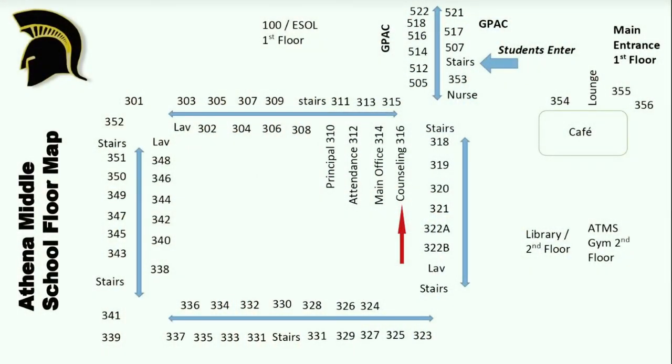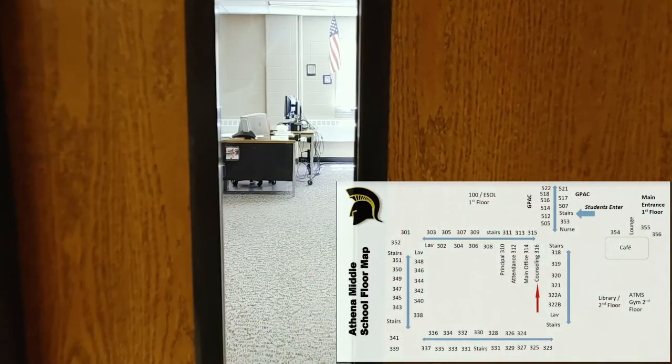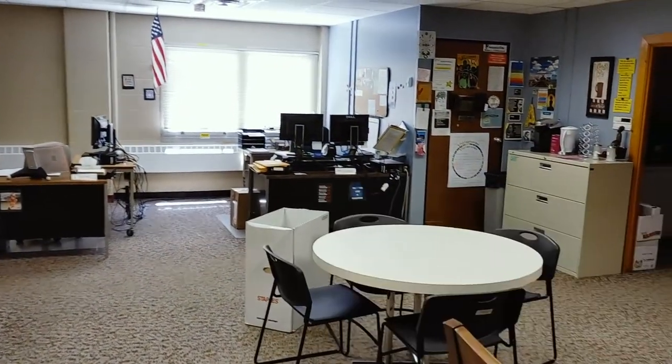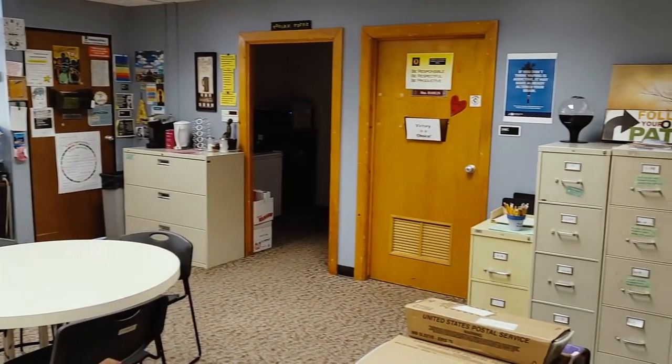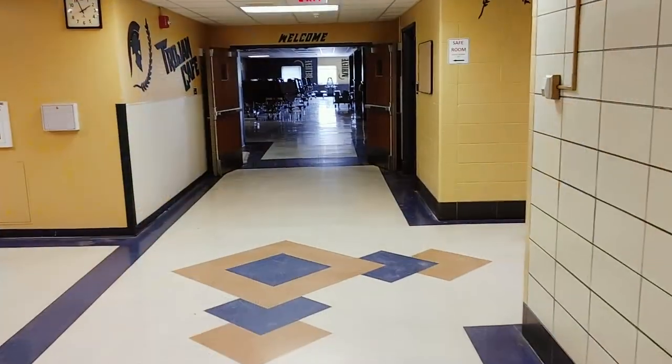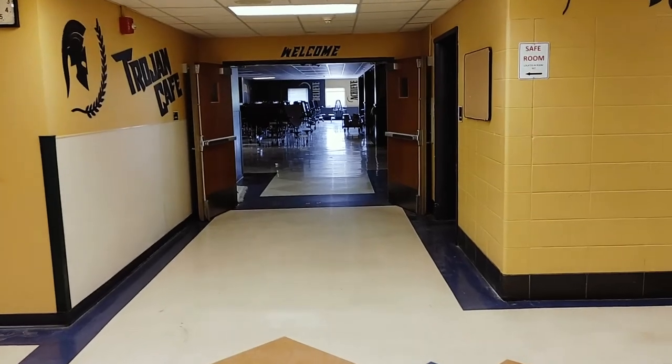The last door on the right leads to what we call our counselor's office. Here you'll find the office of Mrs. Dorsey and Ms. Hamlin, as well as access to our last conference room where we conduct many of our IEP meetings and parent conferences. You can also find Mrs. Ball, Ms. Ranalata, and Ms. Moore, who are available to help you if you need it.